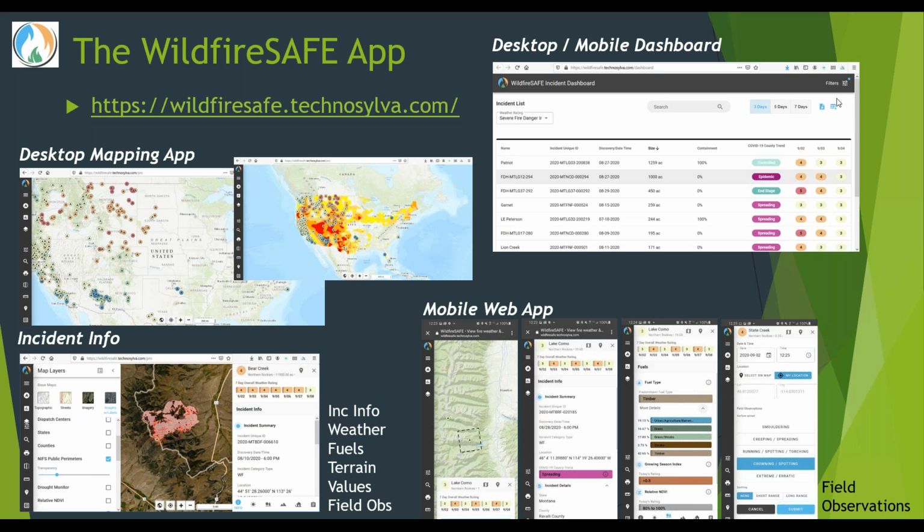But there are also underlying layers that are useful. So things like the drought monitor. We have a relative NDVI from NOAA NESDIS. We have active fire products from both MODIS and VIIRS for 24, 48, 72 hours or 7 days. And the current perimeters from the National Incident Feature Service. So it allows us to summarize by location.